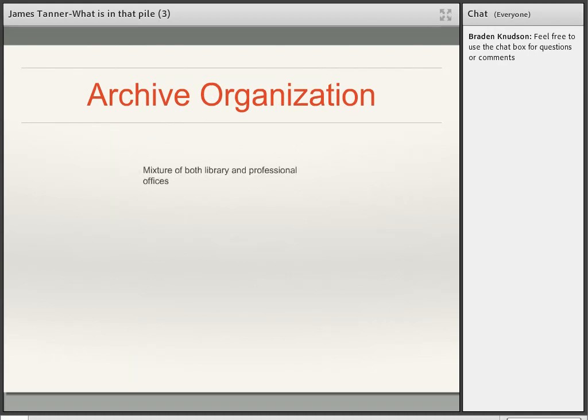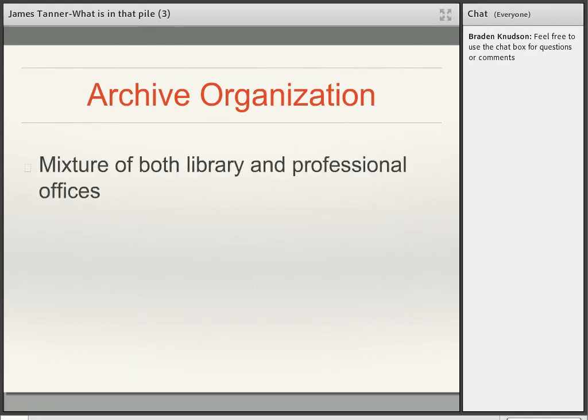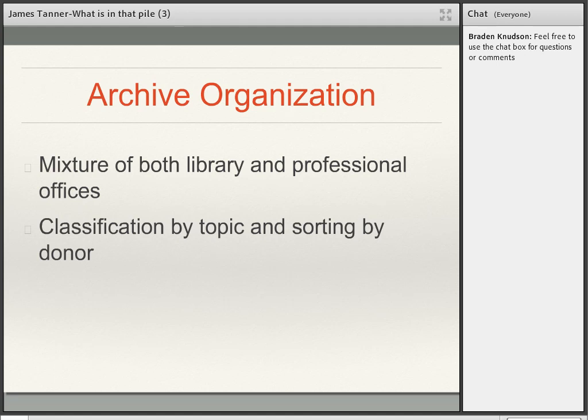Okay, so what does an archive do? Archives are kind of a mixture of both the library and professional offices. They do things in two different ways. They classify documents by topic, and then they're sorted by donor. So if you go into an archive, like university library special collections, you will find papers. You may find the John Smith papers, and the John Smith papers are classified as a certain amount of documents expressed in linear feet. So you may have 6 linear feet of documents, and then you will have a brief summary by classification of the contents of those documents.